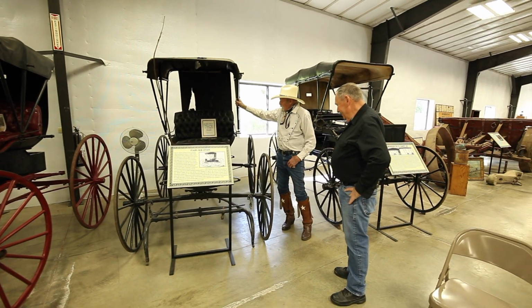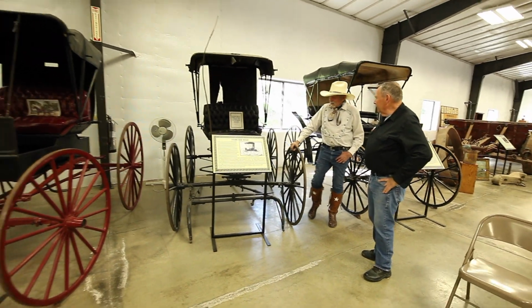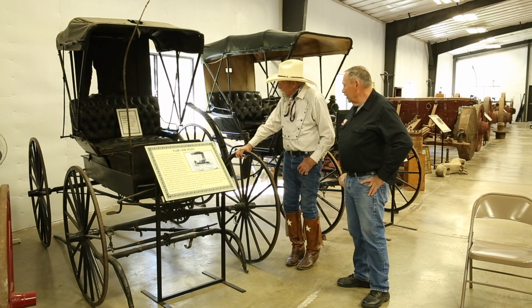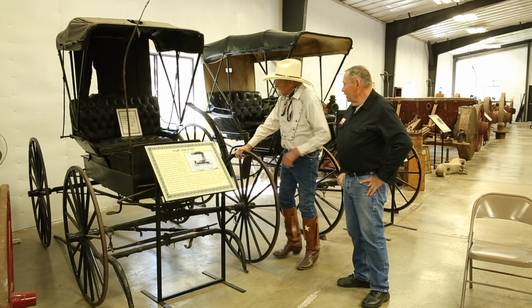With leather upholstery and diamond tufting and the whole thing. I'm not sure whether that's original or not, but it sure looks authentic. It's been there a long time.